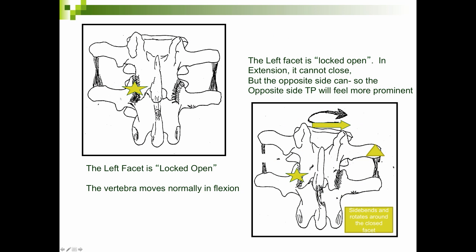So again, if we say that the left facet is locked open, we have this person flex and round forward, and we find even motion at the transverse processes. Well, that's fine. They can both open. They move normally in flexion. When you have that patient extend, this one can come back, but this one can't. This one stays stuck open.